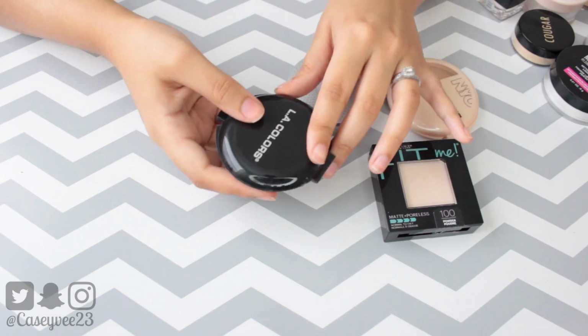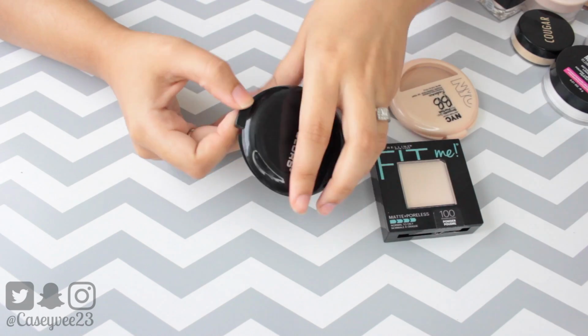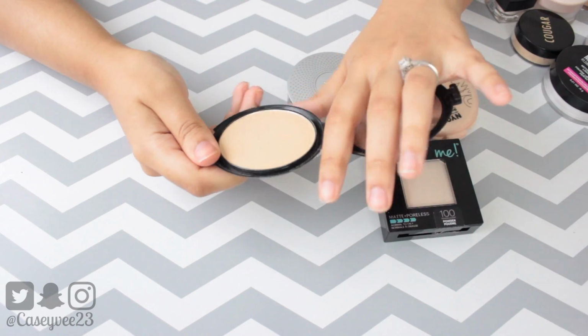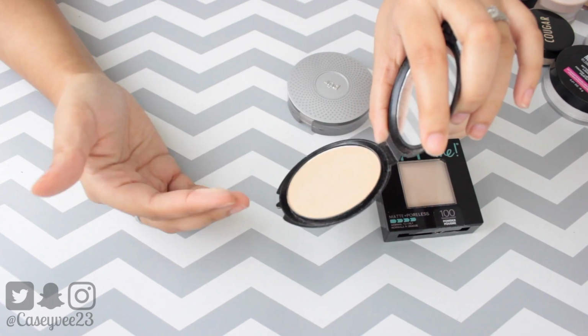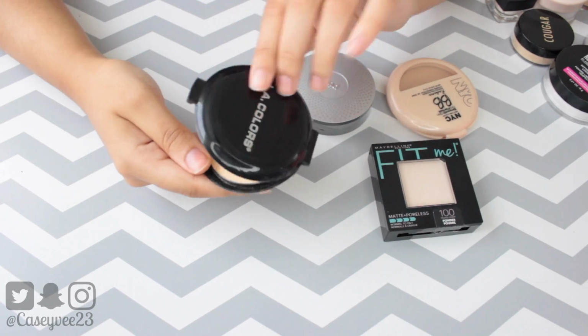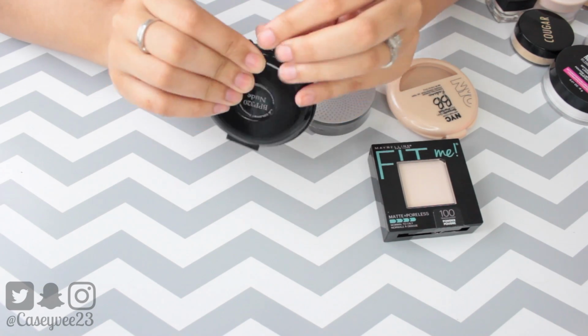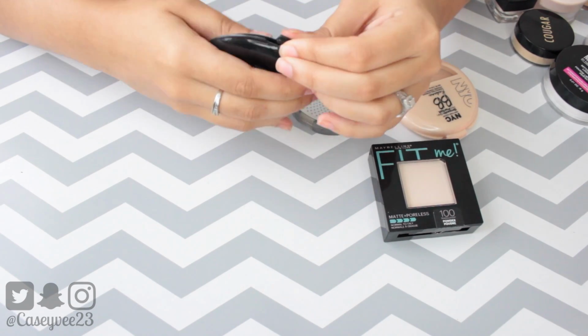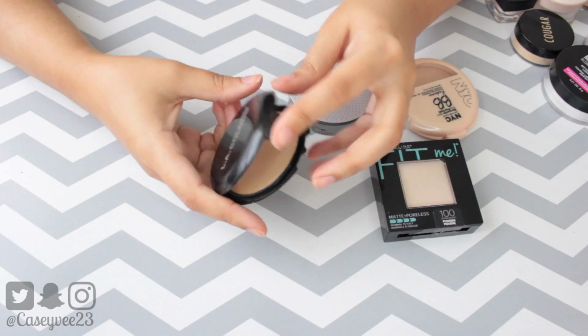I have this LA Colors face powder. This is garbage. I'm going to toss this because this just does not work. It's a horrible powder. I don't like it for setting the face. I do have another one of these in a darker shade that I use as a bronzer, but I think I'm gonna pass that along as well. I got this from Dollar Tree, so this cost me $1, and I bought it for the Dollar Tree makeup challenge. I don't like it.